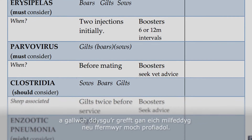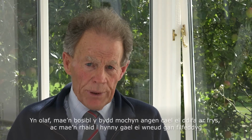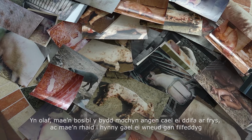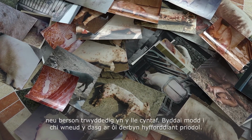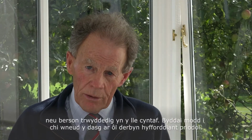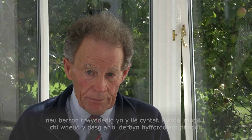and that competence can be gained from your vet or from experienced pig keepers. There may be that pig that is in need of casualty slaughter, and that has to be done by a veterinarian or by a licensed slaughterman in the first instance, and then could be done by you after due training.